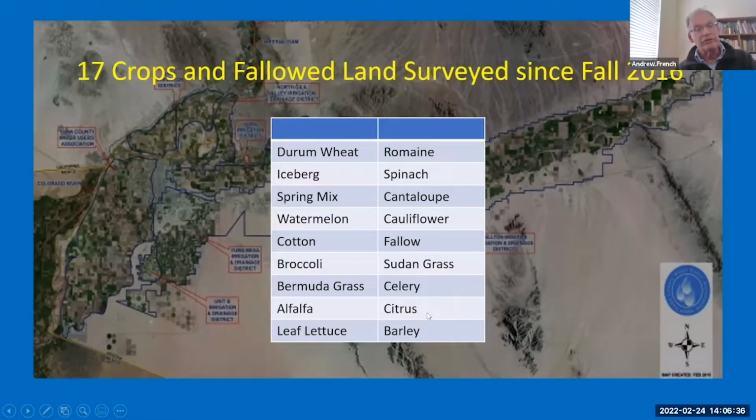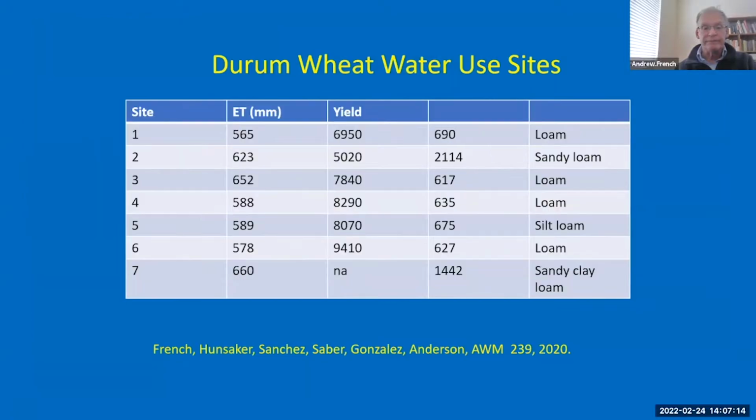We've looked at today, we've looked at 17 crops plus fallowed land starting in fall of 2016. They're listed here. Some of these are longer season crops like cotton. We can go in and stay there for several months, and other crops are very short, 30, 40 days like spinach. So we've done all of these crops. Some of these we've just started like citrus. We're just finishing celery. We've done only a few examples of fallow. And we're also just really in the first year plus at looking at alfalfa.